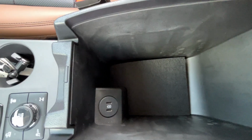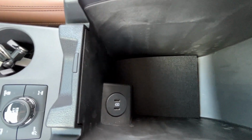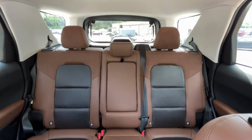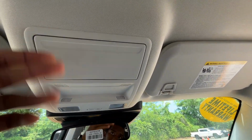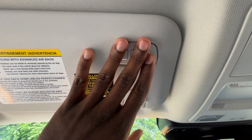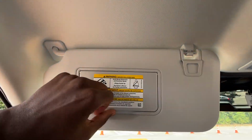Now this is one of my favorite things about this center console space. You get 2 USB-C ports. So great to have those, especially if you want to charge your phone very quickly. Sunglass holder there. Dome lights are there. And then we do have the universal garage door transmitter, which is part of that premium package as well.